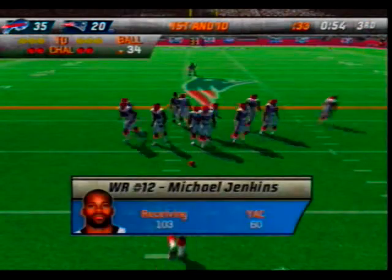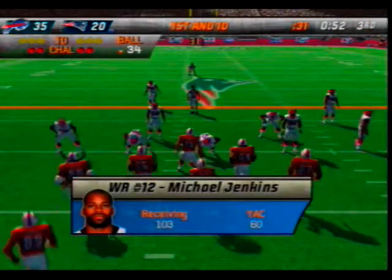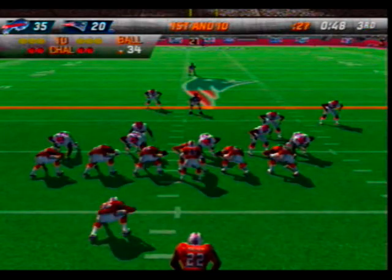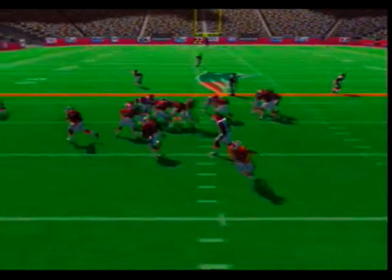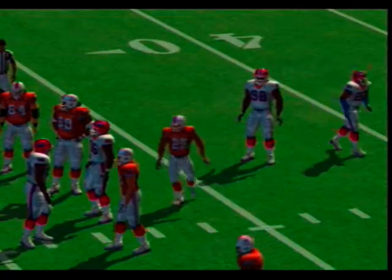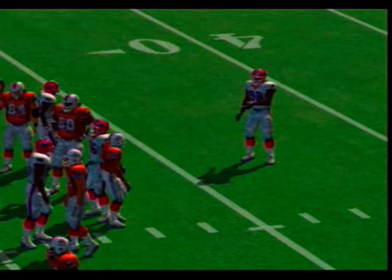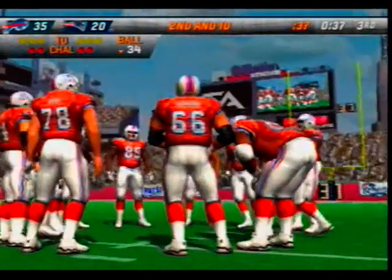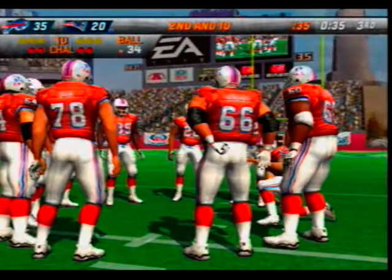So after that nice catch and run, here's a look at his stats. Let's do our thing. Strong, strong. A little misdirection. He's brought down behind the line for a short ball. Good play by the linebacker to get into the backfield and stop the play for no gain. I'll tell you, that comes from watching a lot of film and knowing the tendencies of the opponent. That was a heck of a play.